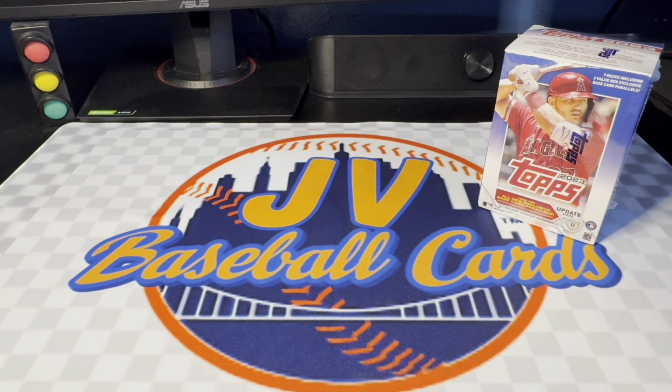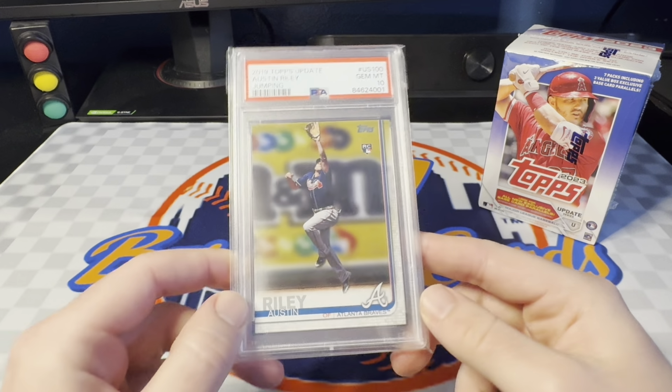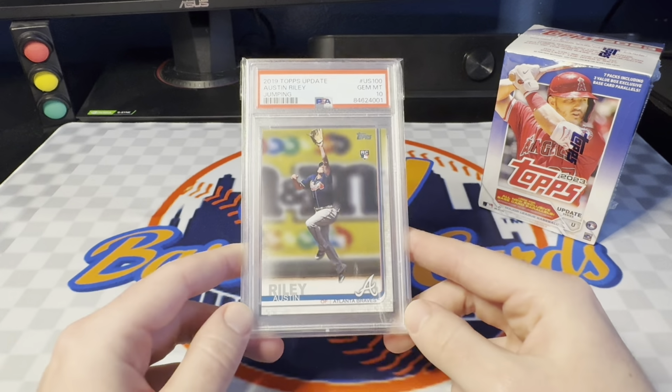I'm going to start off with probably the lowest end one, but really cool. One of the rare 10s in my rookie collection. This is the 2019 Topps Update Austin Riley short print rookie. Really, really sweet card. You can see it's in a PSA 10. Figured there's enough of these out there. If I'm going to have one, I might as well go for the 10. Really sick card. I love the image.